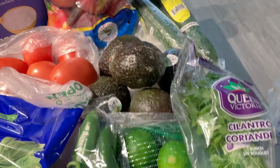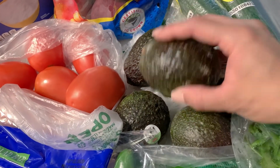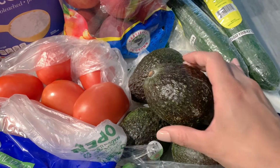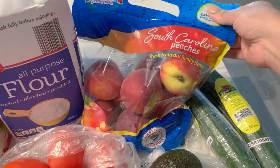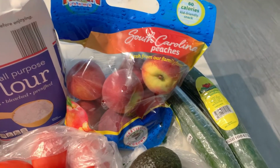and avocados are our killer deal this week at 54 cents each. We've got some Roma tomatoes. And then in the back, we got some local peaches from South Carolina. And then 2 English cucumbers for salad and water.